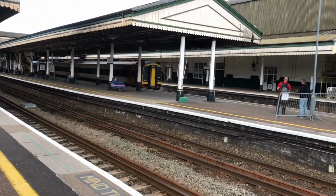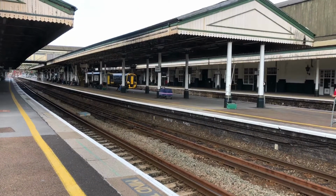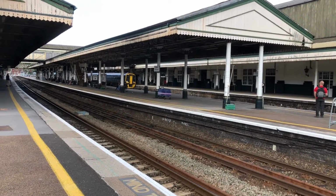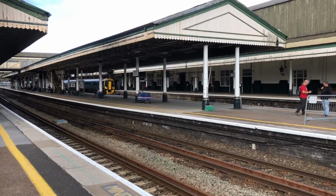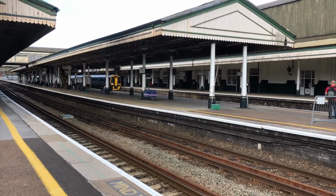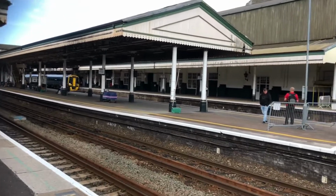Now there is more strike action coming up on October the 1st and October the 8th as well, I believe. October 1st and 5th, I believe. So yeah. And we do have the 158958 over on platform 1, working a Great Western Railway service to Exeter Central from Barnstaple. I think that is about to go out now.